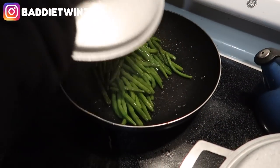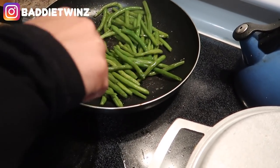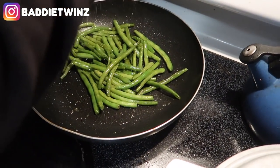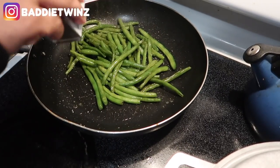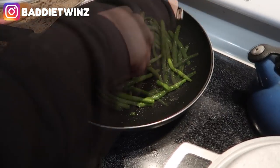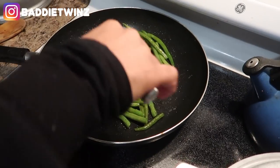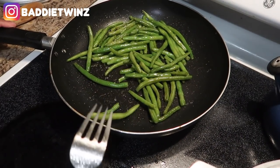Okay, guys, now time to check out our string beans. Stir them a little bit. Then we're gonna add a little salt all over that and a little bit of black pepper. You know we like everything seasoned, honey. Okay, mix that up again. We like our string beans to be crunchy. We don't like them to be too soft. So I think they're good now. It's good. So we could turn the stove off.